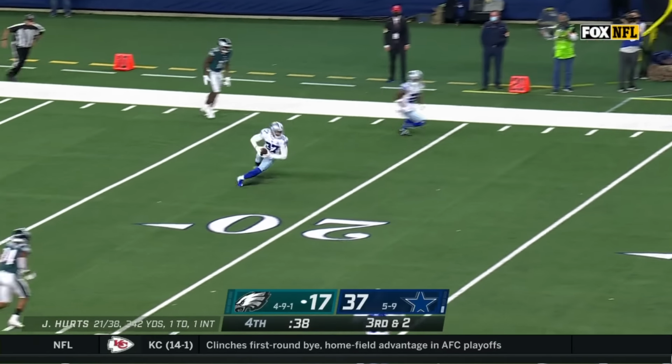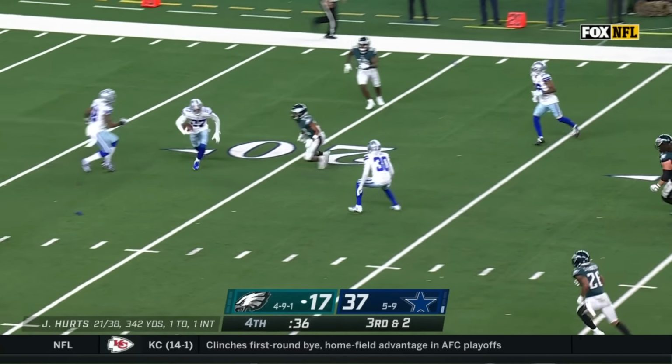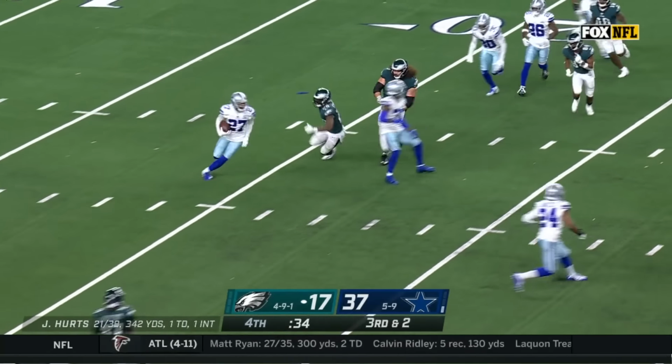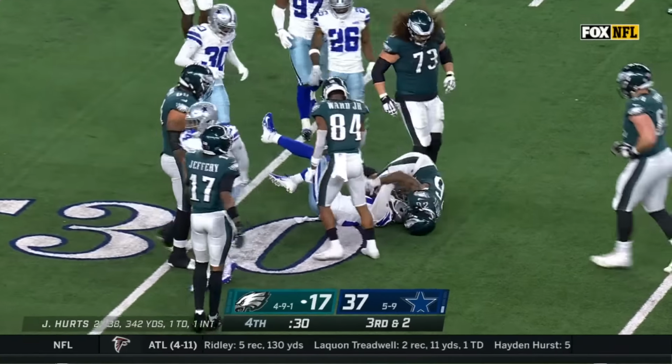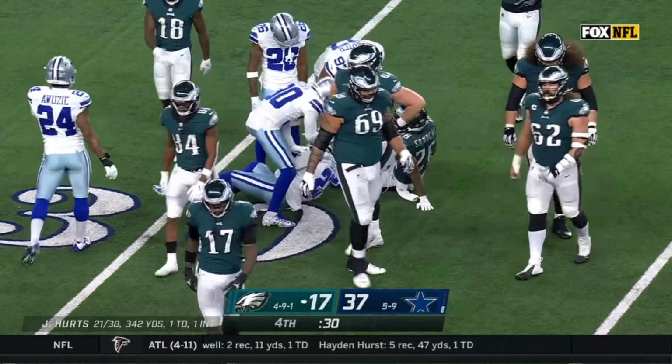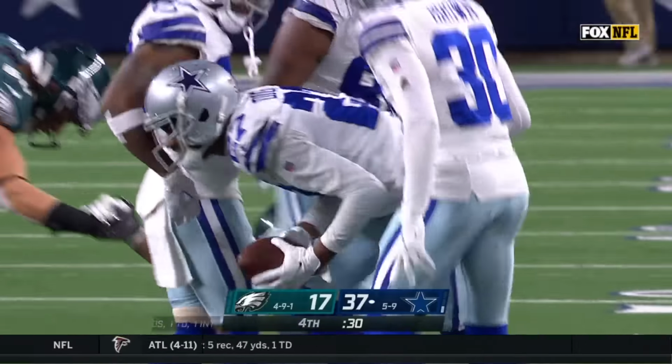As Hurts is picked off. The third turnover here in the fourth quarter. It's Trevon Diggs. His third interception of the season. All 3 have come against the Eagles. He had 2 in the prior game.